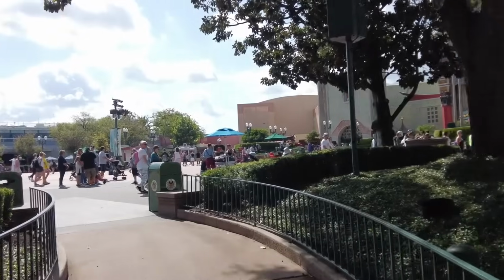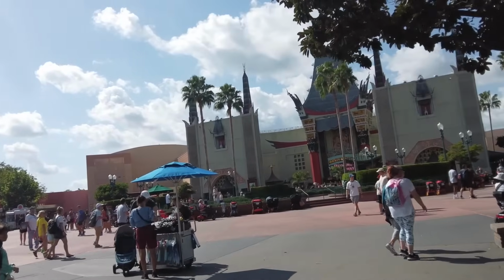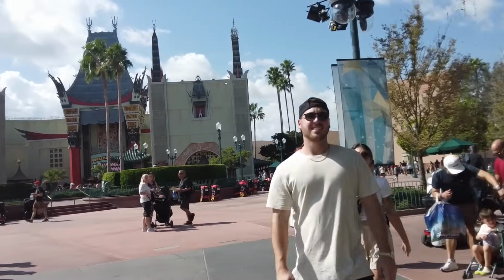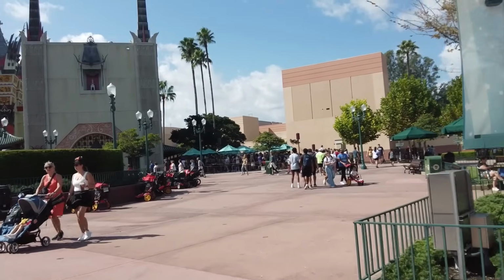When you do run into that 2-hour cooldown, you can use what we like to call filler attractions to fill in that time. Here at Hollywood Studios, I would consider a lot of the shows to be filler attractions, or something like Star Tours that's going to have a shorter wait all day long. Filler attractions are very important because you do need them to fill up your time.